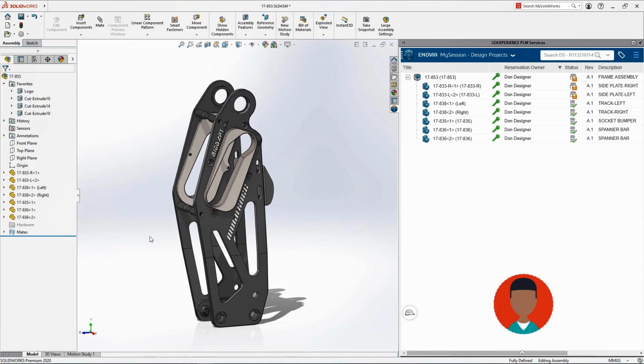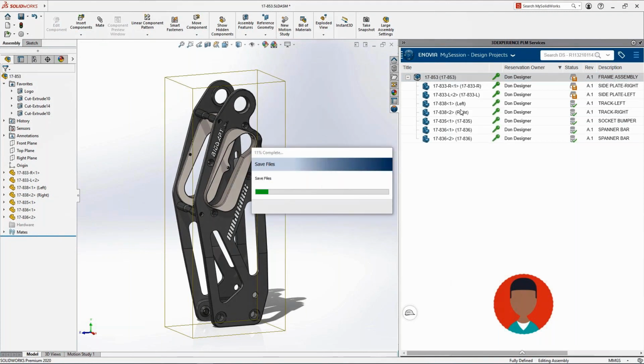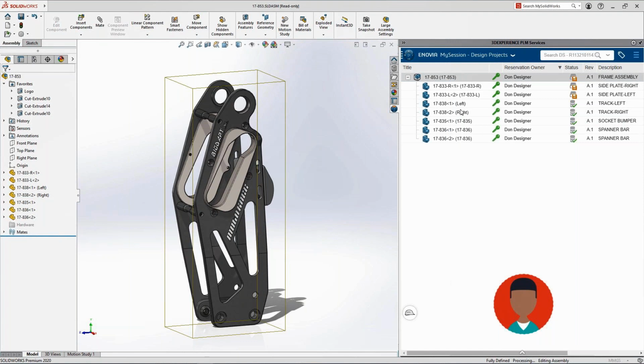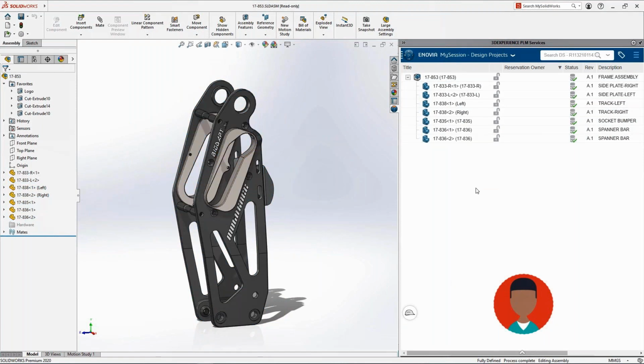Again, the same steps Dawn has to do. Again, you can see the green floppy disk. So he has to save these files, and then he has to remove the reservation owner also if he is done with the modifications. Yeah, that's what he is trying to do now. So he has selected all the components, and then he is clicking unreserve. So unreserve means now this file has been modified by me, so I don't want to lock this file now, so I will release it or unreserve it, we can say. So once he clicks unreserve, his name will be gone, and now these files are free to work for the other designers or other users, we can say.